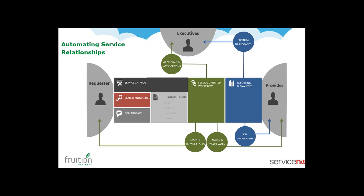We can keep records. We have a service record of what somebody's asked for, whether they've ordered something, where they've made a query. We can keep a record of that. And then underneath the record, we have a service-oriented workflow. We've got the approvals and notifications that go off to our executive to ensure that the right things are being done and they're okay to be done. And we've actually got the tasks and the work that goes off to all the people that need to do that work, for all the analysts and the business consultants, the process consultants. And we can then track those tasks and make sure they're getting done.